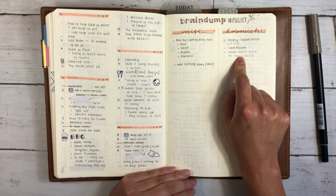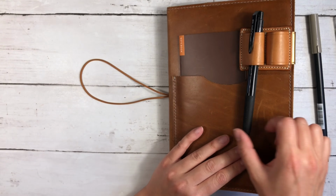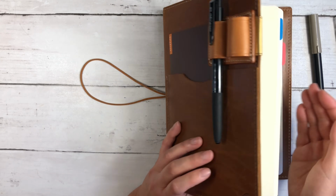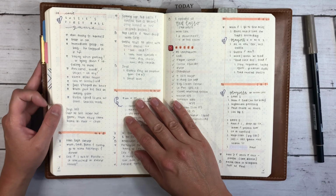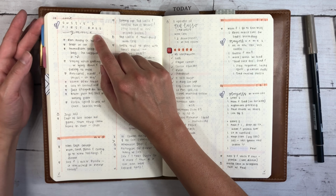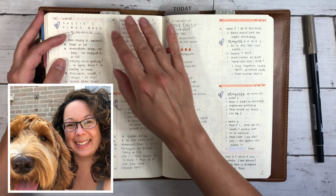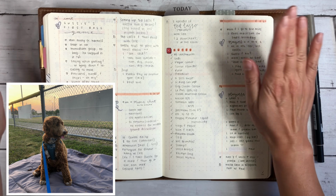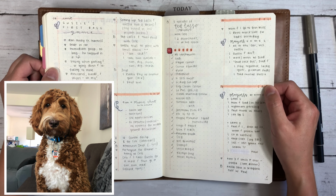Here, my Uni Jetstream gave out, so I did move back to the Uni Signo in the 0.38, and I think I'll stay with that in September. Our family friends who visited, they brought their large puppy. He was so sweet, and my mom and I took him to one of my brother's baseball games. Turns out he was way too excited for that. We didn't stay long, but it was still a fun time.